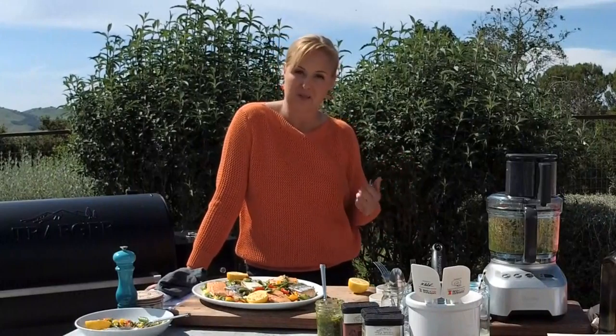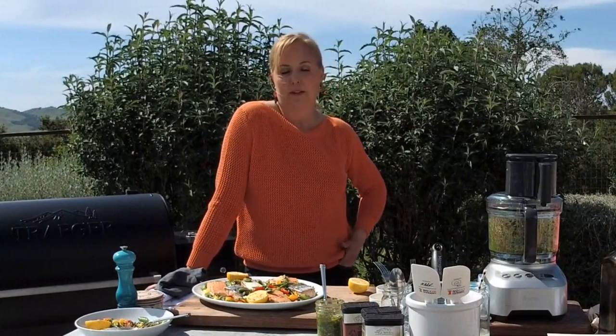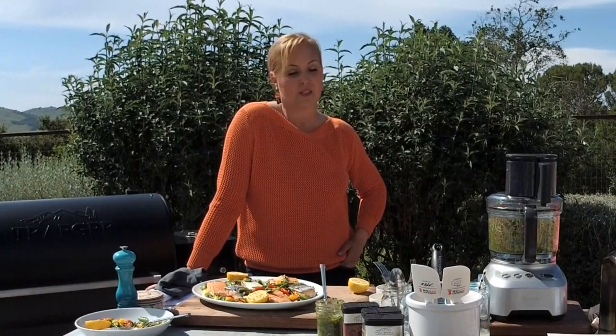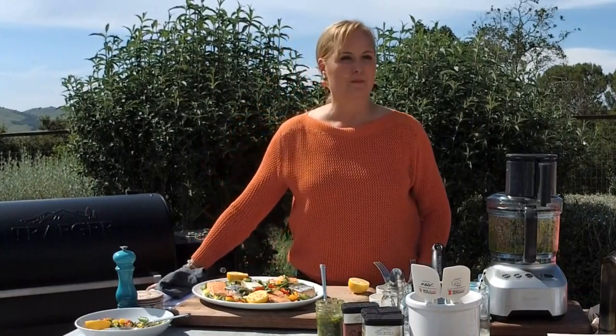So cookies, any baked goods like that, any roasted veggies. It won't affect the flavor of how things come out, but it's just going to make cleanup so much easier for you. Can you use fennel with your salmon?